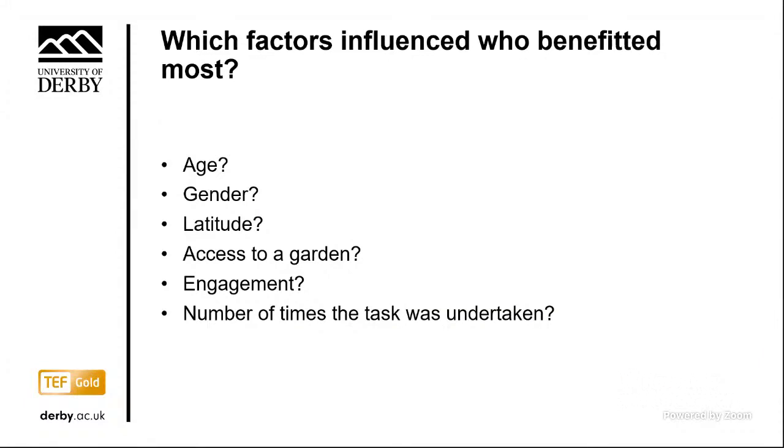We've also had a look at which other factors might benefit people. Perhaps the older people are, or the younger they are, the more benefit they might derive from taking part in a nature-based activity. Maybe one gender benefits more than the other. Latitude might be a factor. As you move further south in the UK, generally speaking, you find more biodiversity, so perhaps people who take part in a nature-based task further south derive more benefit from nature. We didn't know. Similarly, it's not unreasonable to expect that the more times you do the activity and the more engaged you are in the activity, the more benefit you get from it. But that's not what we found.